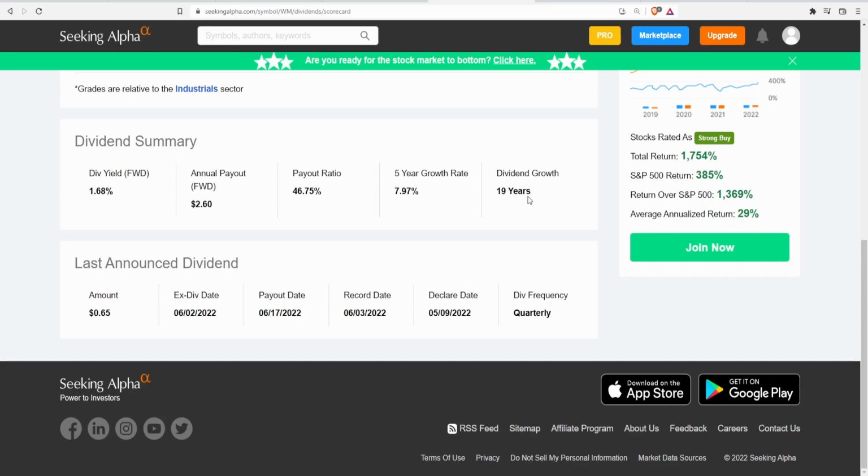Now, the 5-year growth rate on this dividend, guys, is also decent at almost 8%, with 19 consecutive years of dividend growth. So they're almost a dividend aristocrat. Only 6 more years and they got this title in the bag. Ex-dividend date passed as of June 2nd. Payout date was June 17th, and they pay their dividends accordingly.